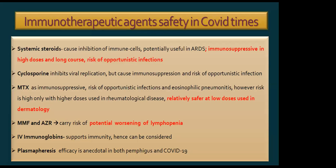Cyclosporin inhibits the viral replication, but it causes immunosuppression and has a risk of opportunistic infections. Methotrexate is an immunosuppressive. Theoretically, it also has the risk of opportunistic infections and eosinophilic pneumonitis. However, the literature is very clear that the risk is high only when methotrexate is used in higher dosages, just as the rheumatologists use. But at the lower dosages in which dermatology people are using methotrexate, it is relatively safe. So, in the present times, methotrexate is relatively safe in the COVID era.